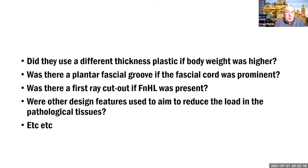And was there a first ray cutout if functional hallux limitus was present? We can debate whether functional hallux limitus really exists or not, but it is widely used in clinical practice. So in that study, if functional hallux limitus was present, did they do a first ray cutout or something else to facilitate that motion? If they didn't do it, then hypothetically, if a functional hallux limitus was present in a certain percent of people in the study, those orthotics are hypothetically going to fail. So I think you can see where I'm heading with this.